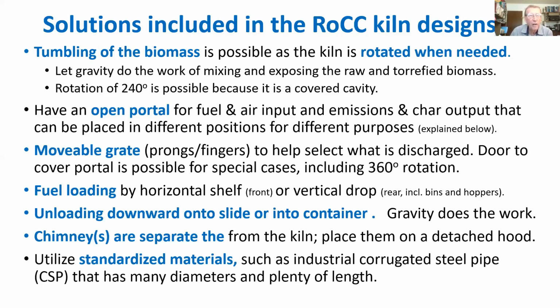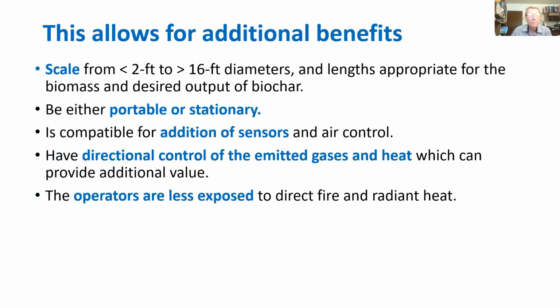Okay, and finally, we can use standardized industrial materials like corrugated steel pipe. Now we'll see some pictures here in a second. Steel pipe, we're going to scale from 2-foot diameters up to over 16-foot diameters, and they can be at appropriate lengths. This is an additional benefit of this technology. It can be portable or stationary. Additional sensors, air control, directional controls of the emitted gases and heat, and operators are less exposed to the direct fire and the radiant heat. These are additional benefits.